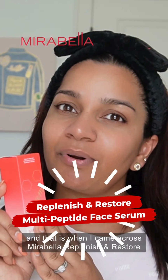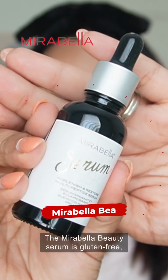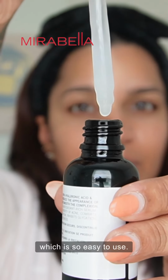I was looking for a serum that not only has anti-aging properties but also has hydration and brightening properties in it, and that is when I came across Mirabella Replenish and Restore Multi-Peptide Serum. The Mirabella Beauty Serum is gluten-free, paraben-free and cruelty-free. The product comes with a dropper, which is so easy to use.